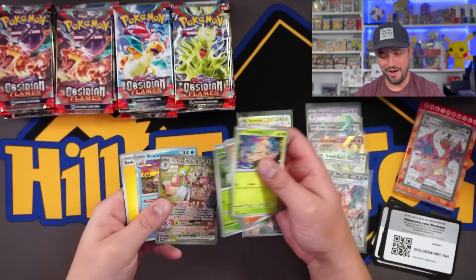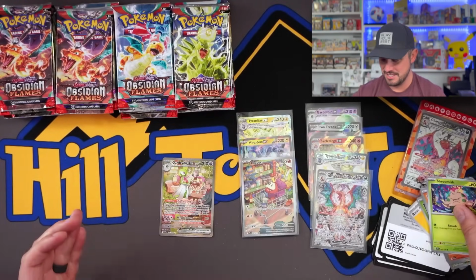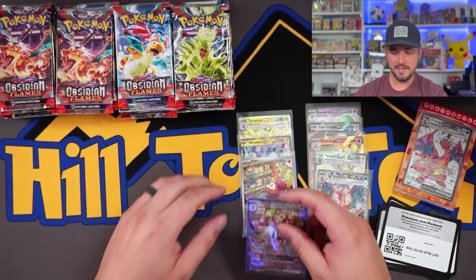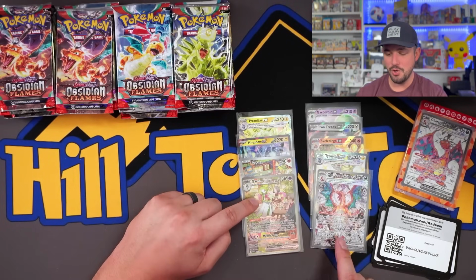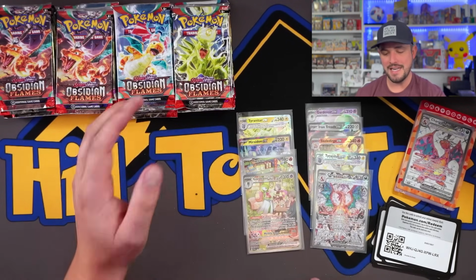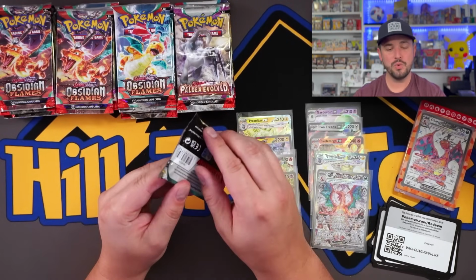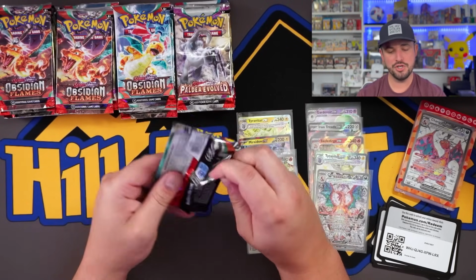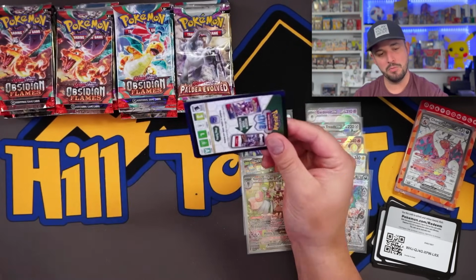What is going on with these boxes? Is this just pure 2-box luck? We have a 4-hit box. We have a 5-hit box. We have 2 SIRs. We have 9 hits out of 12 packs. All right, so we are on to our 3rd box, Obsidian. I mean, surely the momentum has to stop.